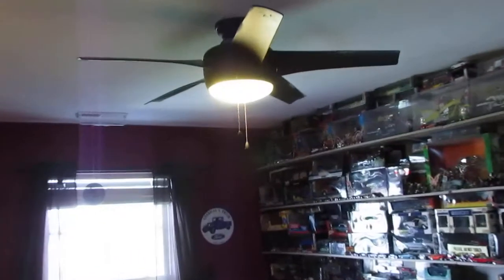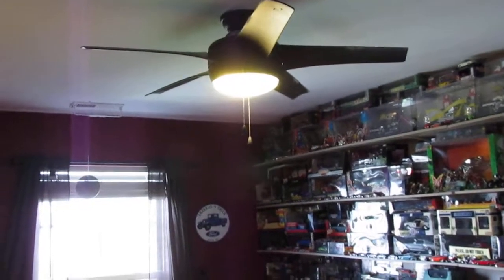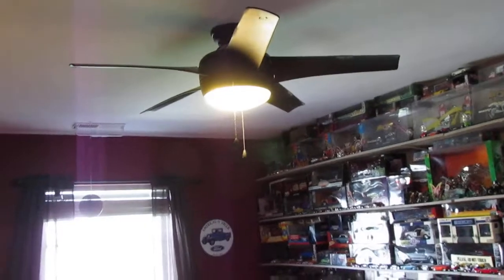Bathroom's pretty much the same. I got the bathroom light on, and unfortunately my ceiling fan's having an intermittent light problem. I need to get Rick to fix that for me. Unfortunately, it's having one light going in and out. I don't know if that's a fire hazard or not.